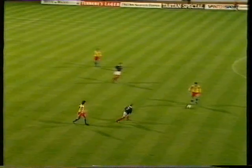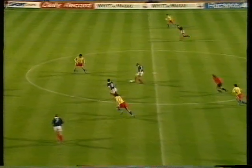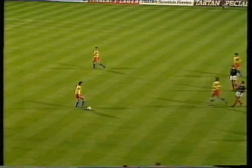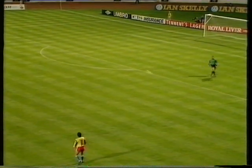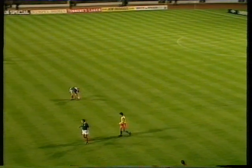Here's Lupescu. Now Popescu, that's cut off by McStay. And a misunderstanding there, McLeod catching McCloyst on his heels, and Lakatush is the player caught offside as the Scots push forward towards the halfway line.